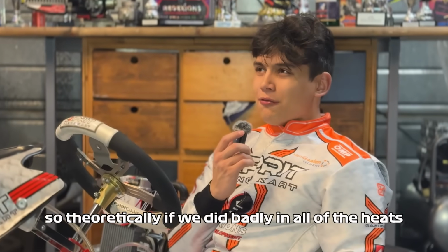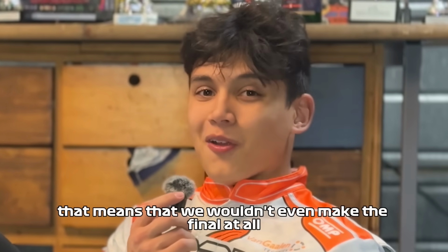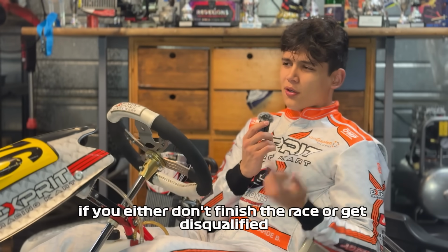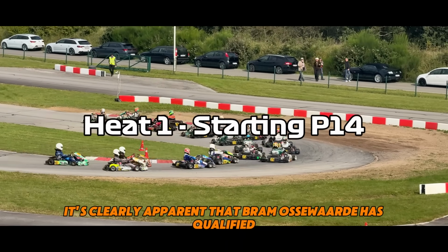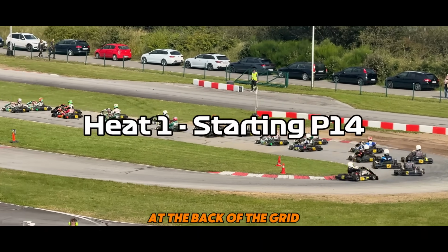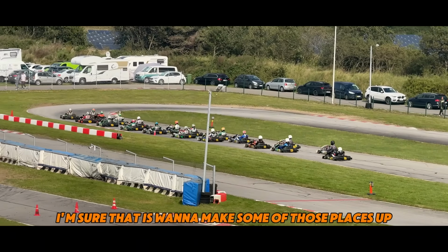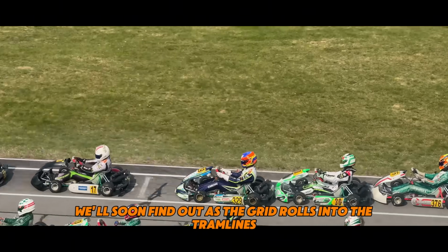So theoretically, if we did badly in all of the heats, that means that we wouldn't even make the final at all. But that's really only something you have to worry about if you either don't finish the race or get disqualified. So, let's see how we do. And it's clearly apparent that Bram Ossewaarde has qualified at the back of the grid. But seeing the Dutchman's true pace yesterday, I'm sure that he's going to make some of those places up. Well, we'll soon find out as the grid rolls into the tram lines here at Vojens.